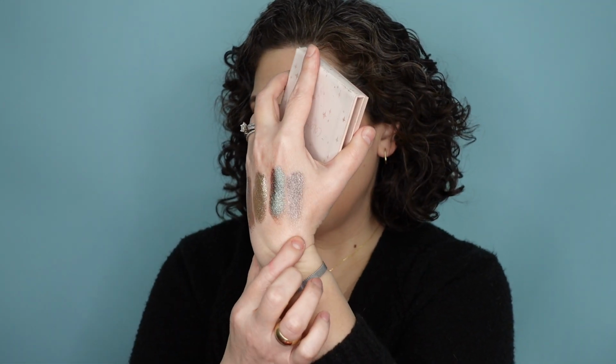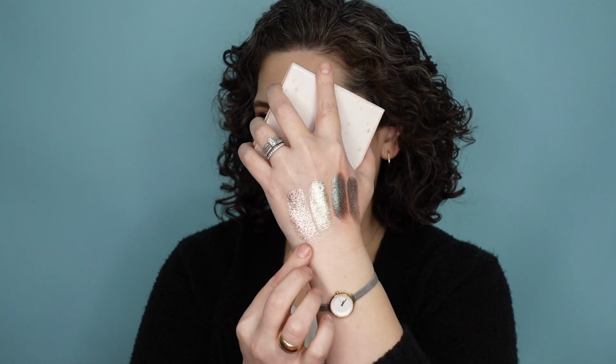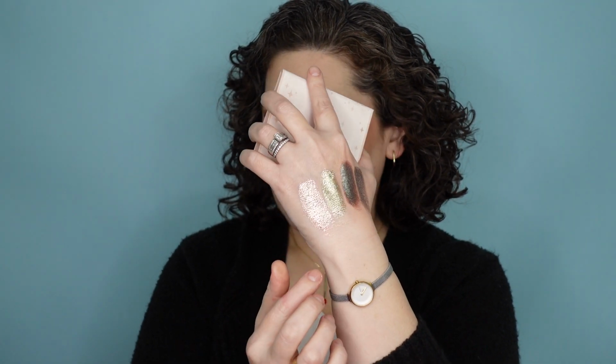I can use this one for a single eye look because it is less sparkly and it has more of a pretty metallic shine. And these guys look like, especially these two right here, like metal. And this one is not quite as intense. And it's also kind of like a cool taupey lavender shade. And it really does scratch that itch for my love of cool shades right now.